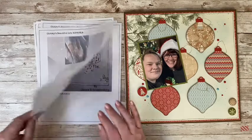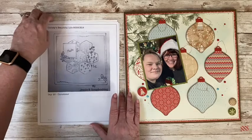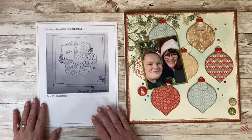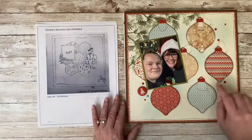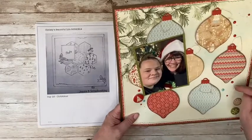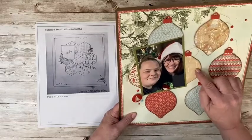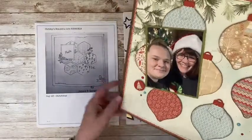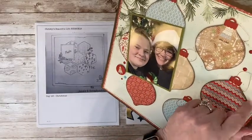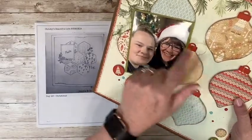Now again with this one, we had hexagons again. So the prompt was Christmas, and I decided to not go with the hexagons. And since it was Christmas, I really liked the idea of ornaments. So I cut out all these ornaments with my die cut. I had a thin cut, and I used Christmas paper. I did fill in some of the background with my blending brush, and I used this glacier color and blended some of that in.